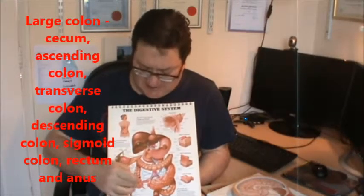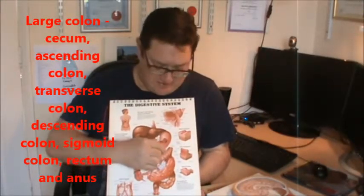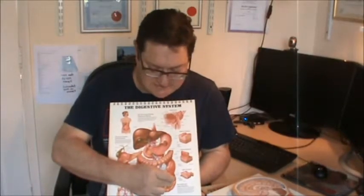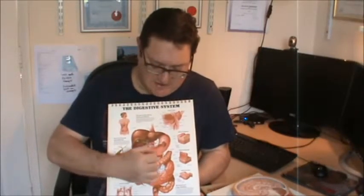Then we have the first part of the large colon, which is the ascending colon, on the right side, going up. Then the transverse colon coming across. Then we have the descending colon running down into the sigmoid colon, into the rectum and anus. So that's where the fecal matter passes out of our body.